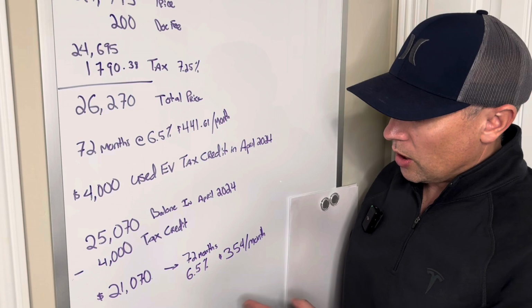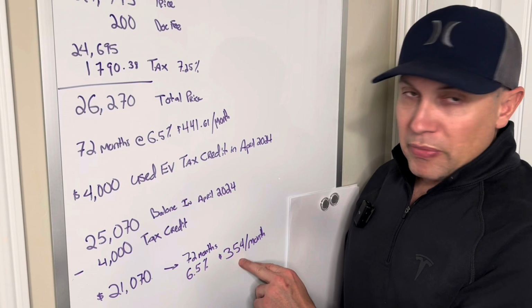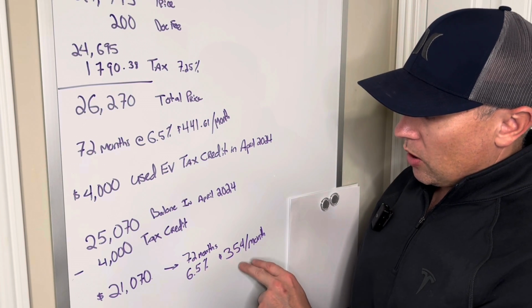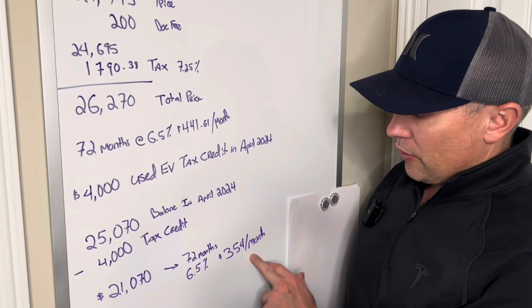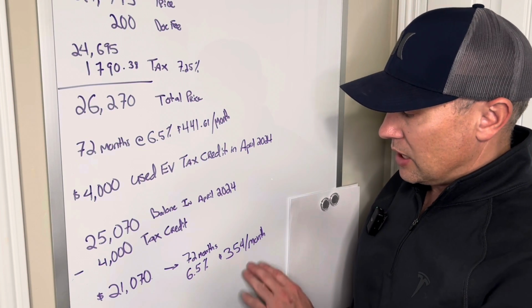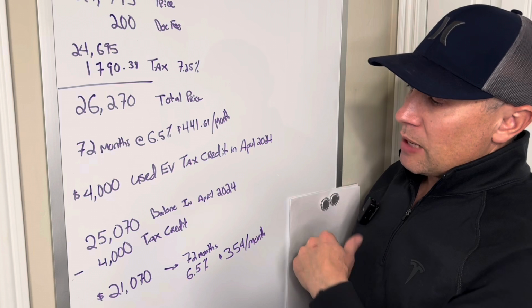So it almost drops by $100, about $90 less per month because we're applying the tax credit to our monthly payment. That payment right there is a lot more affordable for this type of car, $354 a month. That's a very affordable payment. You probably shouldn't have too much trouble qualifying for that kind of a payment if you have decent credit and a decent income coming in. So $354 a month would be your payment going forward after tax time next year.